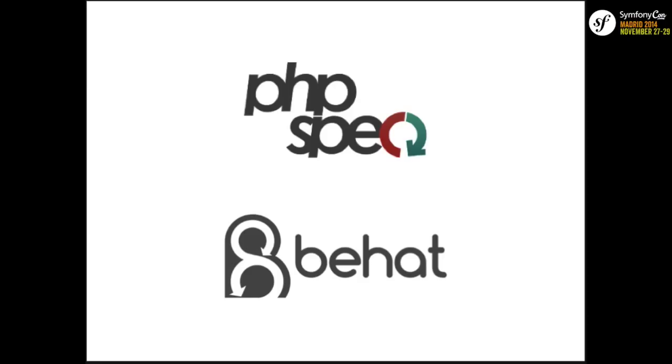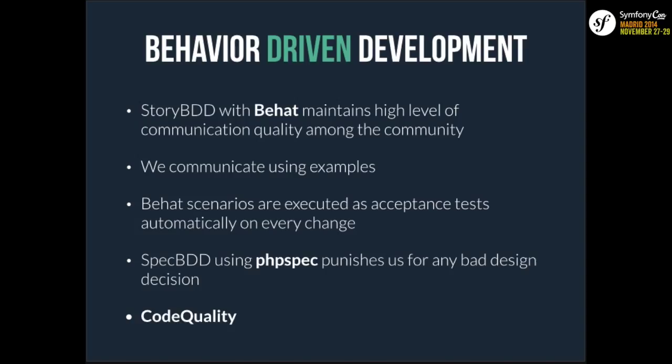Next big thing about Sylius is PHPSpec and Behat. This is not a BDD talk, so I won't go into details, but obviously it's a bit different from what you see in commercial projects, where you have agile processes, clear stakeholders, and you know who is responsible for what and so on. But we are doing our best to do proper BDD for Sylius, and that means full stack BDD, so story BDD with Behat and spec BDD with PHPSpec for the inner quality and outer quality.